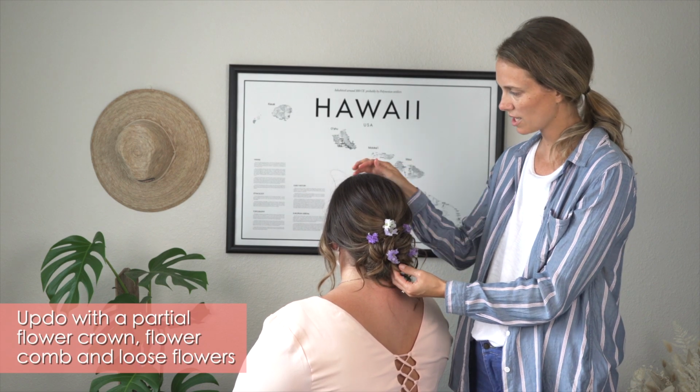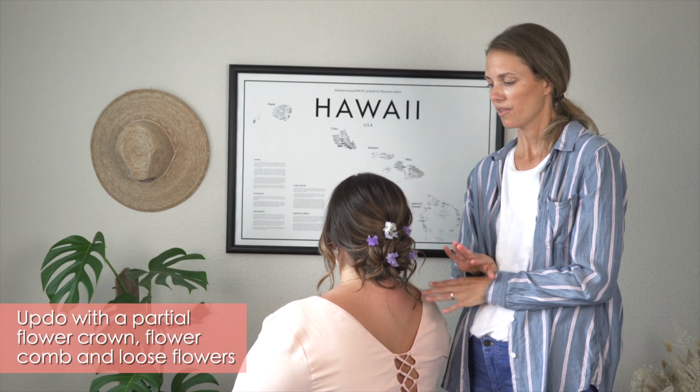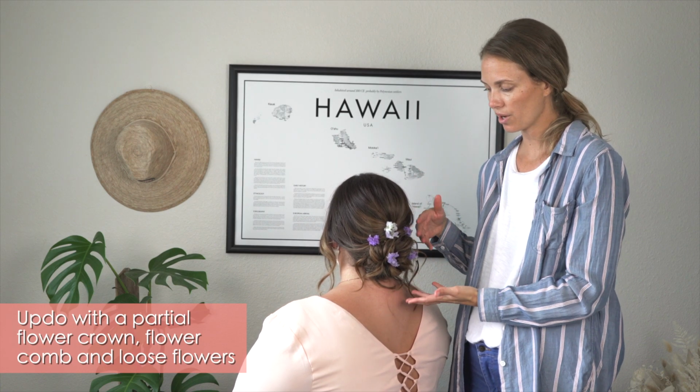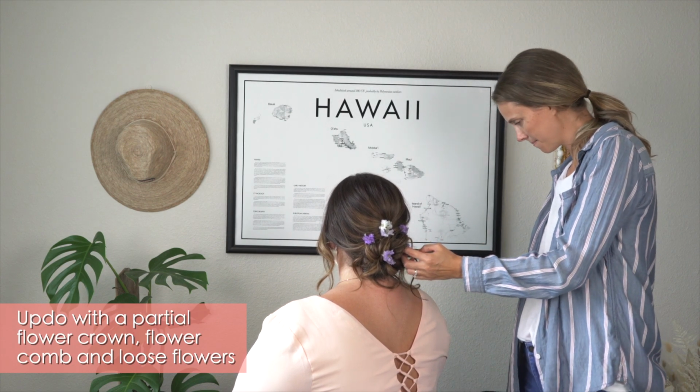So if you're looking for some flowers, but you don't want to commit to a full flower crown or a huge clip, this is definitely the way to go. Just grab a bouquet or grab some stems and we can create something for your updo. That one needs to be pinned again.